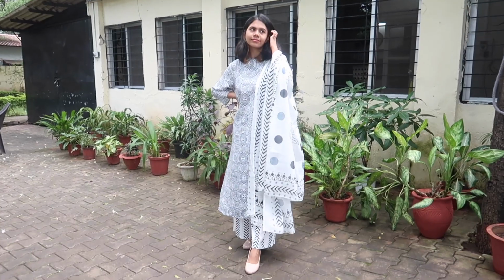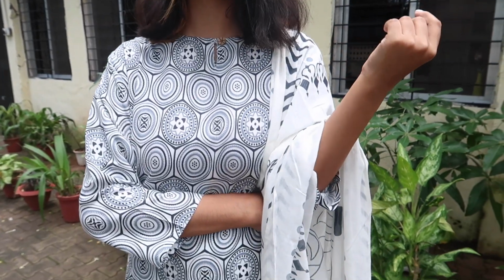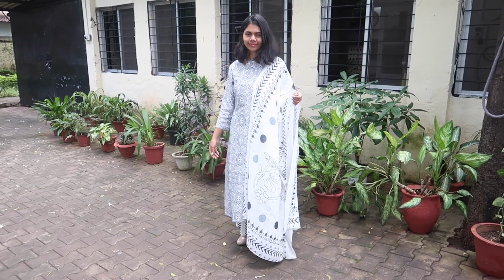Here is the very first kurta. Let me open and show it to you guys. It's super long and it has this geometric pattern all over it. Also, the neckline is pretty simple, as you can see, and the sleeves are a little long. I think they're gonna come up till here. Quality is super amazing, absolutely love it, and also it's so super comfortable to wear.